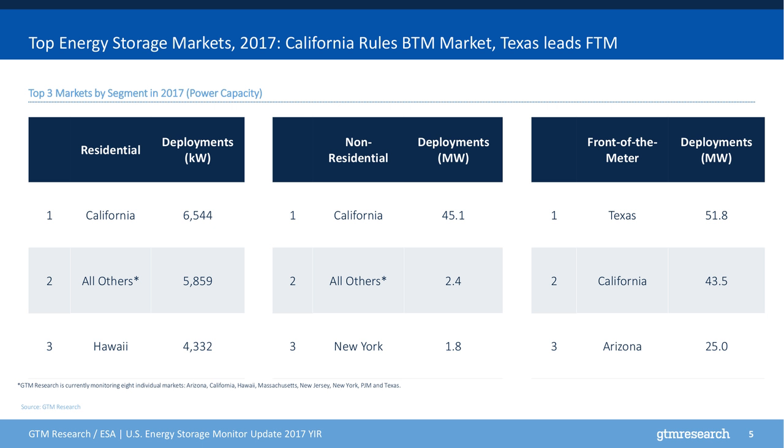The secondary category, or the markets that are in second place behind the meter, are what we term the all others markets, or the other markets. Currently, GTM Research breaks out our market coverage into 8 individual markets: Arizona, California, Hawaii, Massachusetts, New Jersey, New York, PJM, excluding New Jersey, and Texas. And we are planning to add more markets in the not-too-distant future.